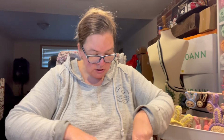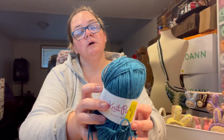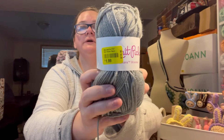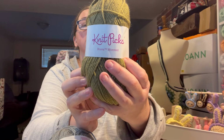And then also from Knit Picks, hold on, I know there's more. I just gotta filter through this stuff. We have Peacock. And we have Silver. And we have Camel Heather.